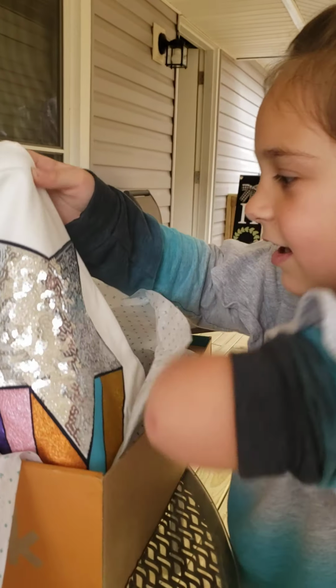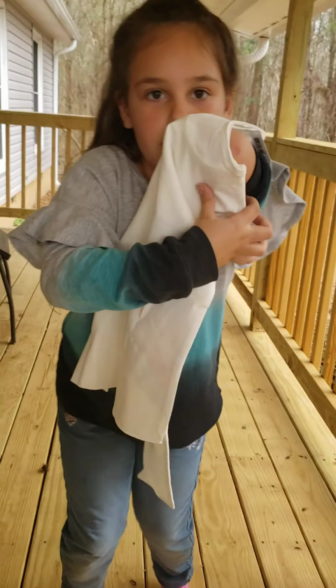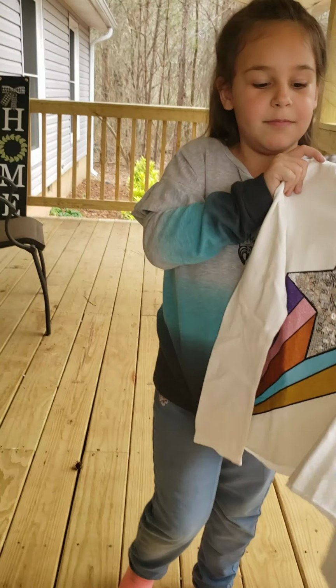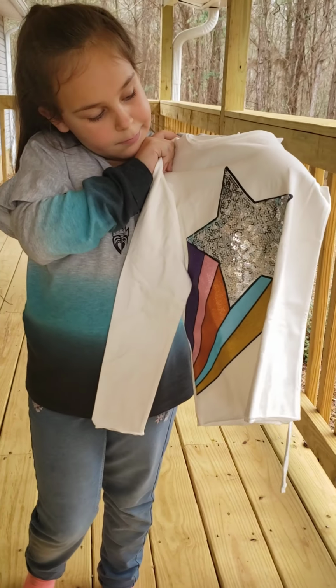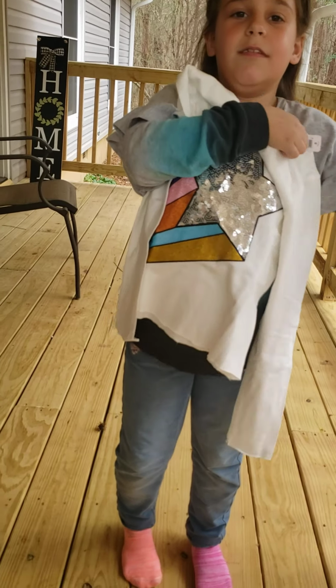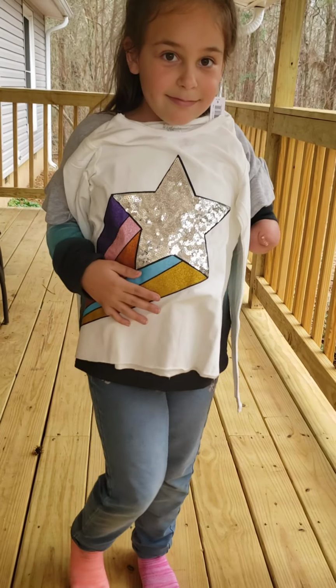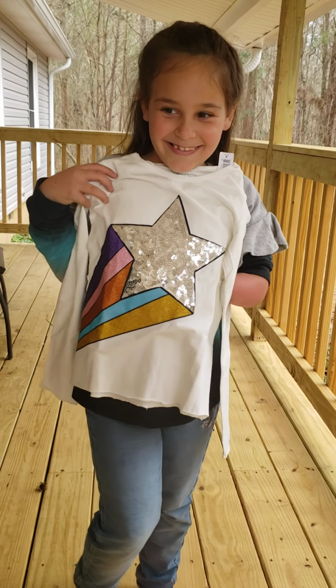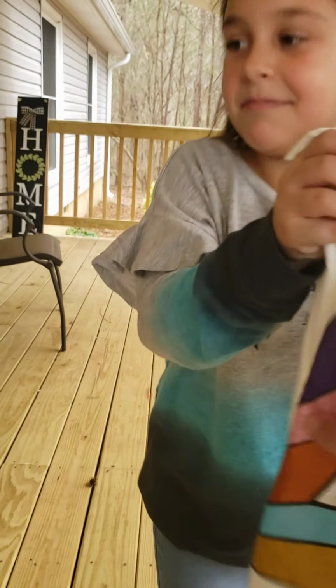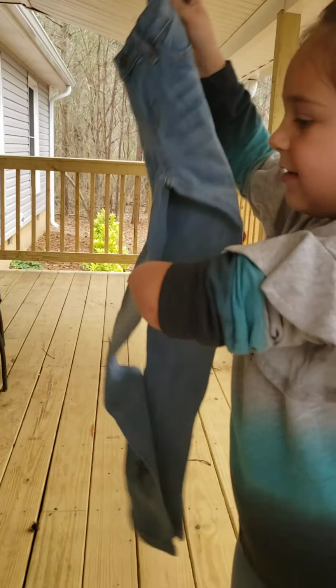The next thing I see is this. Scooch back, let's see. Ooh, a rainbow shirt. Put it against your body. Ooh, with a rainbow and a sparkly star. You like it? Yes. Oh, it's so cute. I'm seeing a silver sparkly theme. I do.